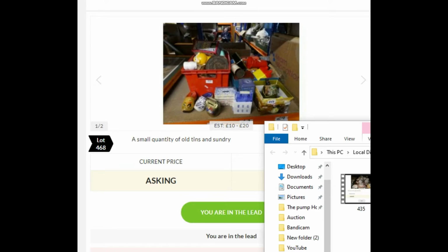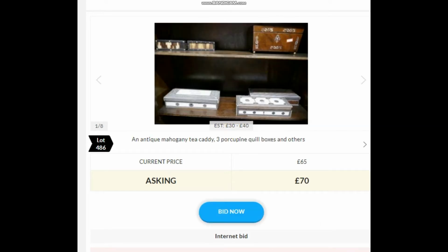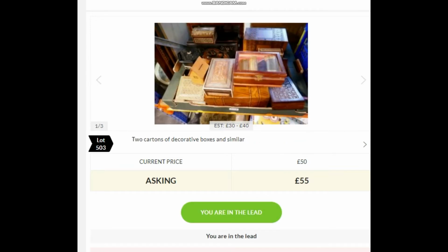468, small quantity of old tins and sundries. Straight in online at £24. Anybody else like 26? 24 with me. Four 486, antique mahogany tea caddy. Pokemon Quill Box, etc. Let the internet do its thing. 70, 75. I've got 80, 85, 90, 100. 10, 120, 130. 120 then with me. 130 now anywhere else. 43. Two cartons of decorative boxes and similar. Online at 60, 65, 70. 75 in the room. Is there 80 online? Is there 85? Is 85 already online? Is there 90? 85 then online. Selling away.